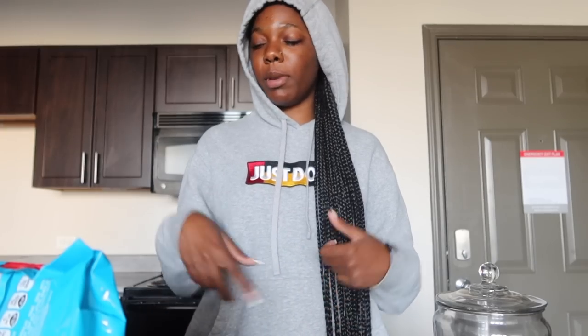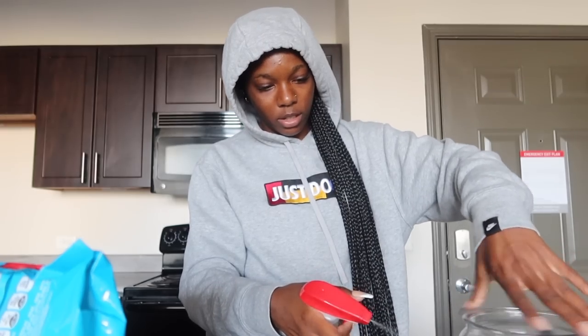I did this last semester, but this counter is actually a counter and not just some freaking side space. And I'm really taking advantage that I'm the only person in here right now, because if my roommates were here, I would not be in this kitchen vlogging, because if they walked in here and saw me, I would cry of embarrassment. So let's clean these out.